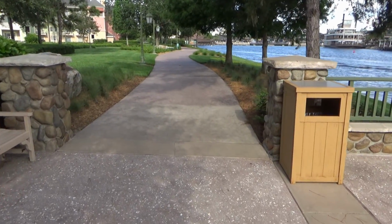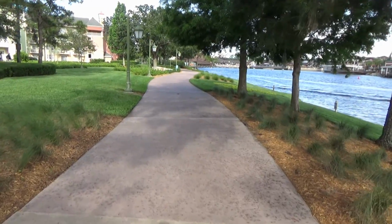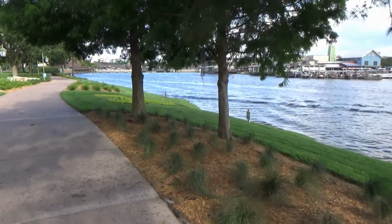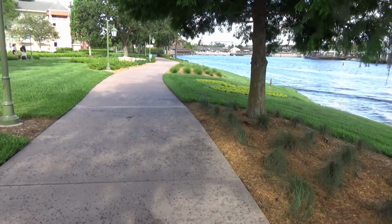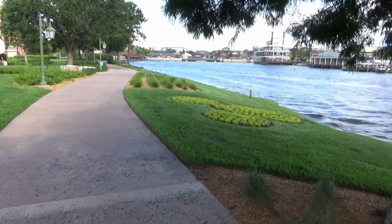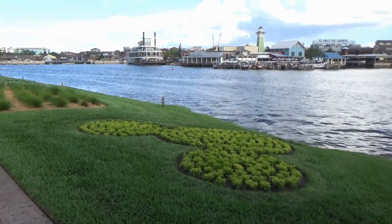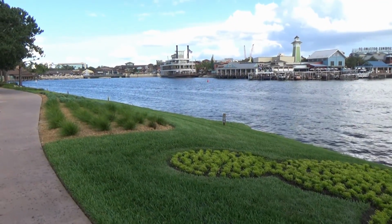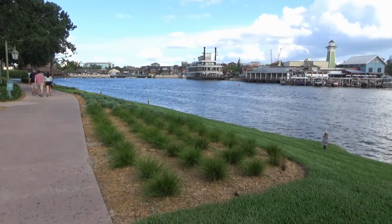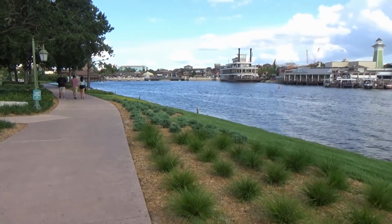Saratoga Springs falls into the deluxe villa category of resort, meaning that the rooms here come equipped with either a kitchenette or a full kitchen. Like many of the other deluxe resorts at Disney World, the location of this property is fantastic. When staying at Saratoga Springs, you can get from your room to the heart of Disney Springs in a matter of minutes without even having to rely on Disney transportation. Looking across the water here, you can see Paddlefish, as well as some of the other recognizable landmarks of the Marketplace section of Disney Springs.